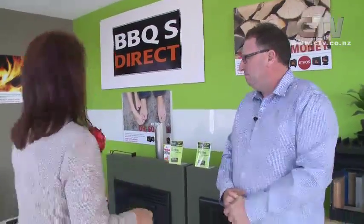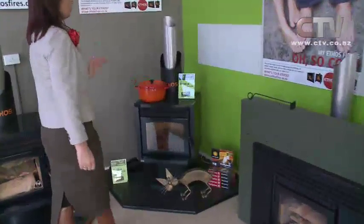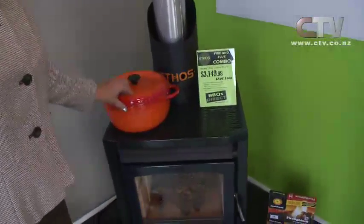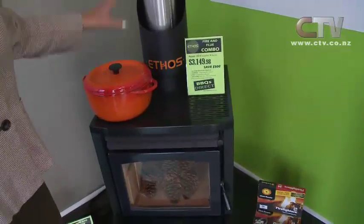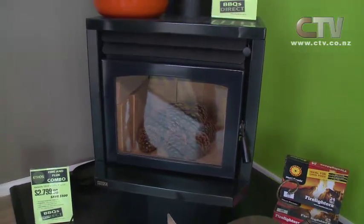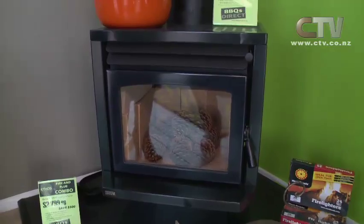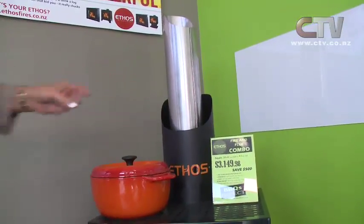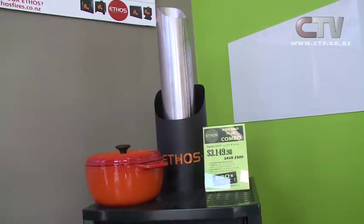Yeah, lovely. Tell me, let's talk about the Ethos, because the Ethos is a Christchurch invention here. Is this only available here through you? Currently the Ethos is only available here at Barbecues Direct. Yeah, that's right. What makes the Ethos so special? It is extremely powerful for the size of the firebox. It draws its combustion air in from outside the home. So hence this double lining in here? That is right, yes. And so the inside of the home just remains cosy and warm.